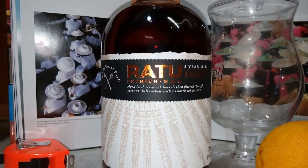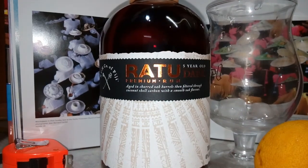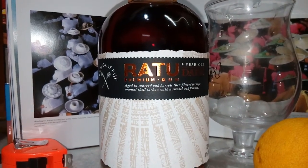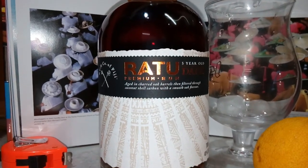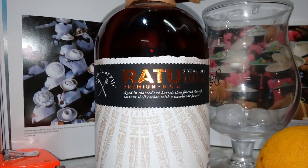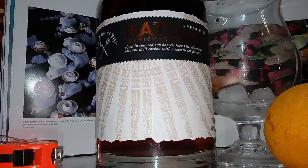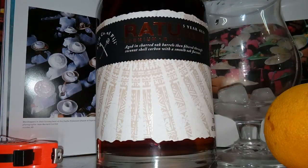Again, now fellas, here we go. We've got Fiji's finest here. We've got the Ratu dark rum, 5-year-old, and that gold writing on the black's really hard to pick up. So when I drop this back down, you can't even read it. So just thought I'd show you guys what a Fijian rum's like.